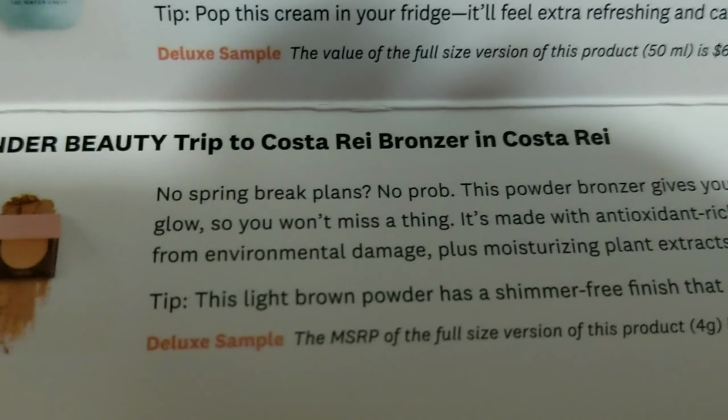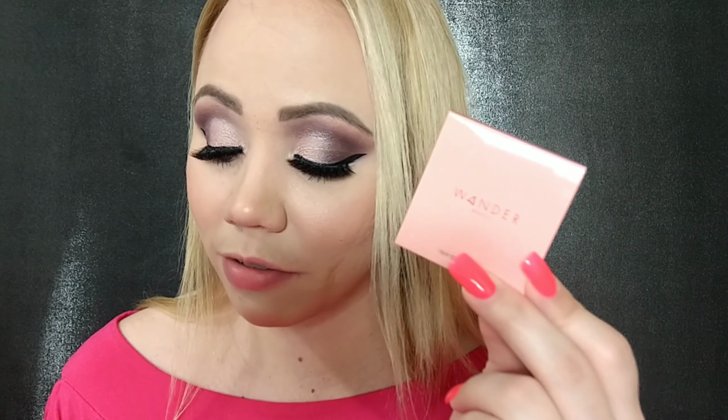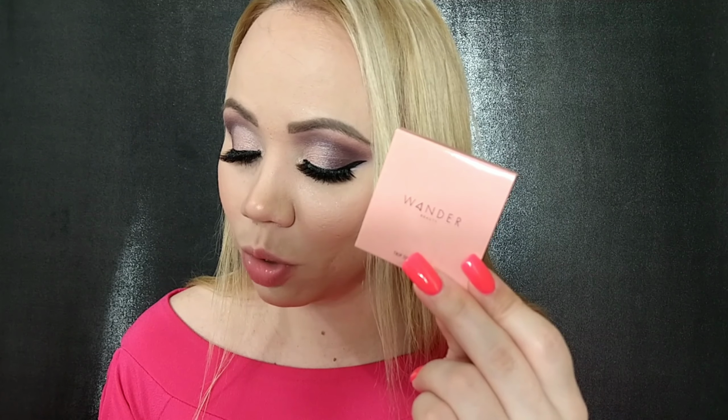Spring break plans, no problem. This powder bronzer gives you a gorgeous just-from-the-beach glow, so you won't miss a thing. It's made with antioxidant rich sunflower seed oil to protect skin from environmental damage, plus moisturizing plant extracts to hydrate and smooth your skin. Well, that sounds lovely.